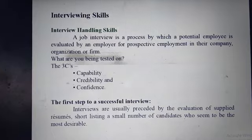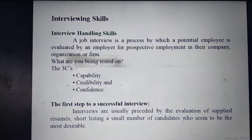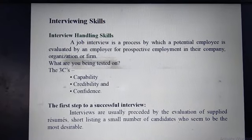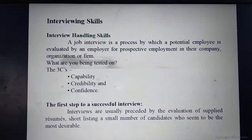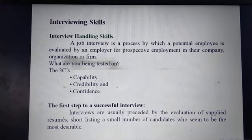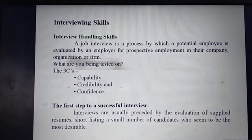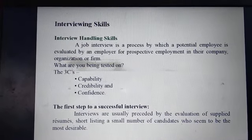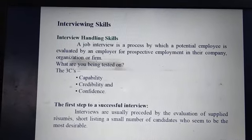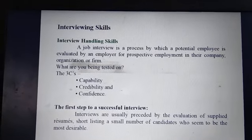When we approach an interview, the first step to a successful interview is that interviews are usually preceded by the evaluation of the supplied resume. So how is the candidate shortlisted? By observing the resume. Depending upon that, the most desirable candidate is selected or shortlisted. So the very first step of a successful interview is nothing but the evaluation of the supplied resume.